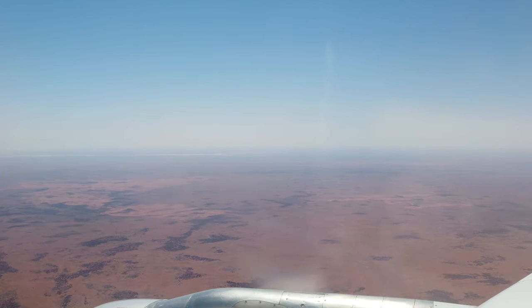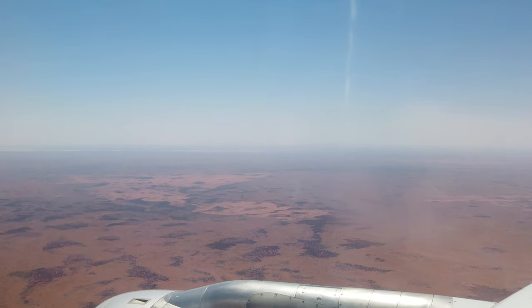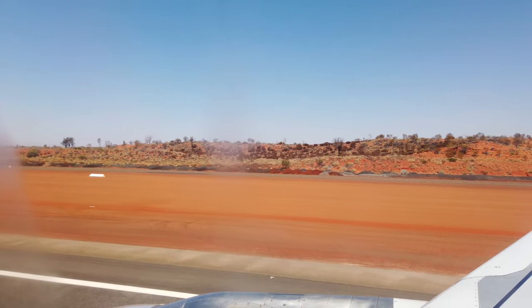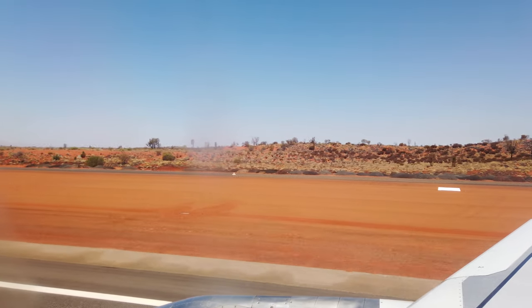Flight duration was 2 hours 40 minutes, but about 2 hours 15 till we touched the ground at Uluru. I was asked not to film during the landing and of course duly complied, but the view from the window as we taxied to the terminal really did give a flavour of things to come.